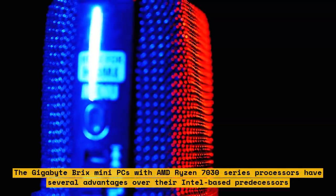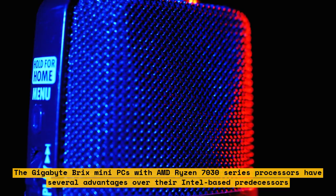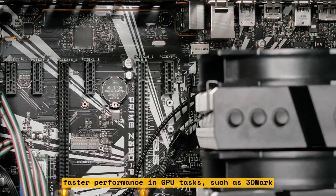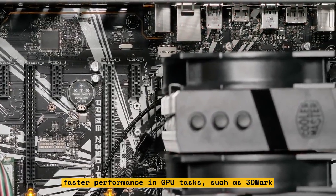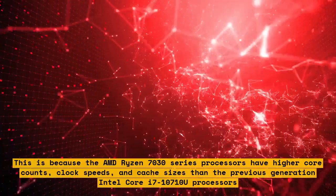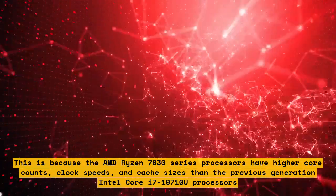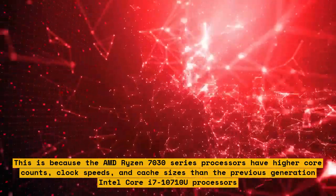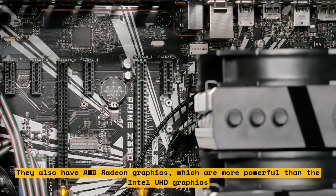The Gigabyte Brix mini PCs with AMD Ryzen 7030 series processors have several advantages over their Intel-based predecessors. According to Gigabyte, they can deliver up to 140% faster performance in multi-threaded CPU tasks, such as Cinebench R23, and up to 130% faster performance in GPU tasks, such as 3DMark. This is because the AMD Ryzen 7030 series processors have higher core counts, clock speeds, and cache sizes than the previous generation Intel Core i7-10710U processors. They also have AMD Radeon graphics, which are more powerful than the Intel UHD graphics.